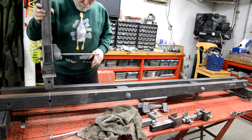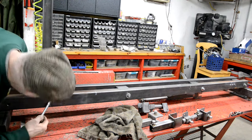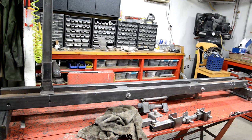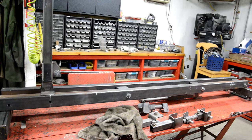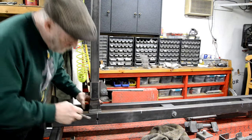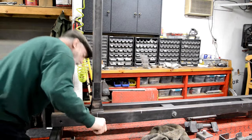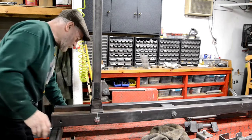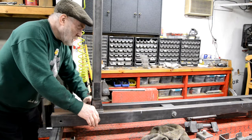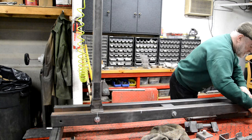That is this, right? So that goes in there like thusly. You see this? I just moved you. Hang on, let me move you slightly more. I'll bring you in to show you this more now. Okay. Right, so when this is all clamped up, we should find that everything is nicely in line.